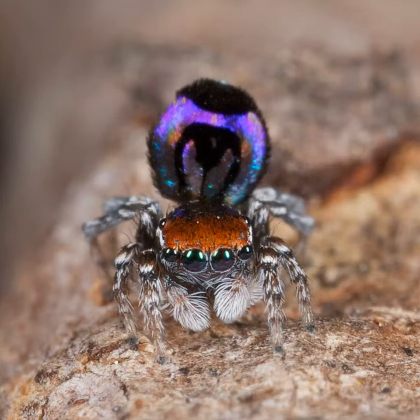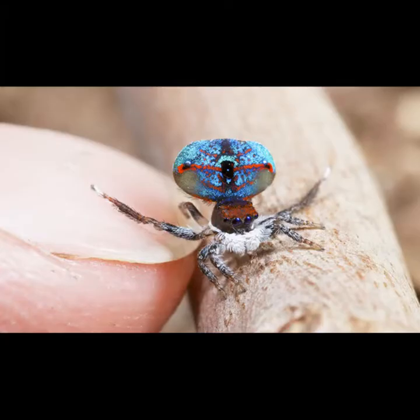Like almost all spiders, peacock spiders are venomous. But that doesn't mean they're dangerous to humans, their little jaws are so tiny that they couldn't even puncture our skin. Crickets and other spiders are not.